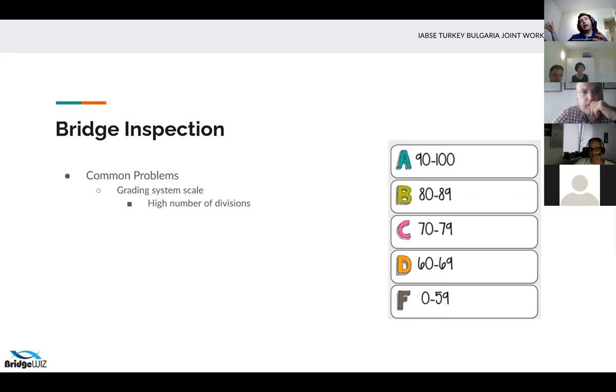Of course, on the other end of the spectrum, you might have a high number of divisions. For example, you can grade the structure from 0 to 100, so now you have 100 grades to use. But in this case, the high number of divisions is again a double-edged sword. Now you can easily compare different components with each other. For example, you clearly know that a component with a grade of 80 is better than a component with a grade of 70. Comparing individual components is now quite easy.